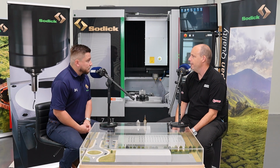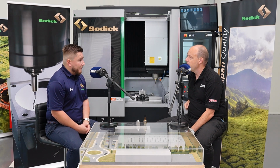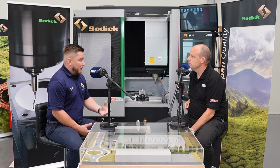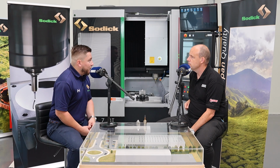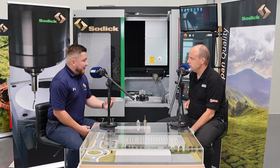And then the CAM, what you're using to create the programs for these. Are you doing it here on this control? Not necessarily on the control. So it's all ISO-based control programming format. But yeah, I use PowerMill, for example, but other CAM systems are available and able to post out to this control.